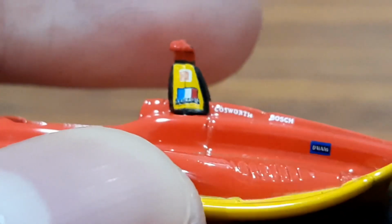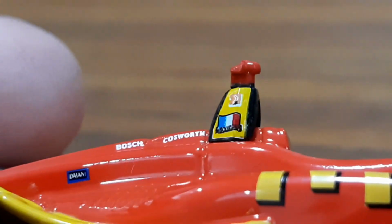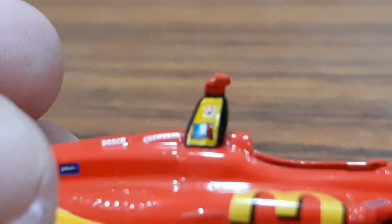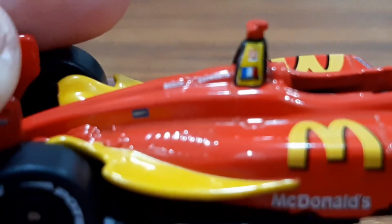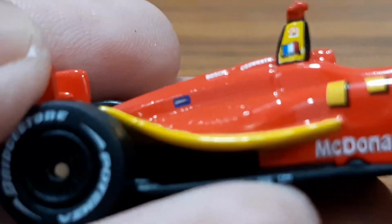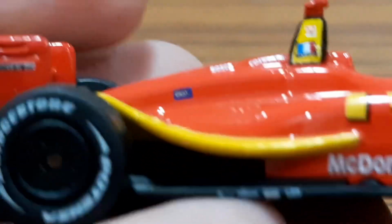Of course, you got the French flag for Bourdais. The French flag, I think, does it have his name in it? I can't recall if it had his name. Yeah, it should. Yeah, I can see the name up close. Of course, you got the onboard camera. It's red, to no one's surprise. Of course, as you get right on the engine cover, you got Cosworth and Bosch. And there's a Dasani logo. I didn't realize there was a Dasani logo on the engine cover. Wow, that was new.